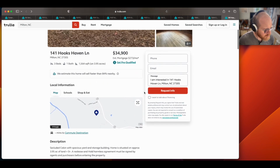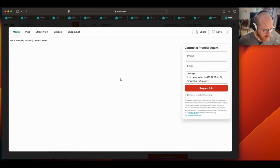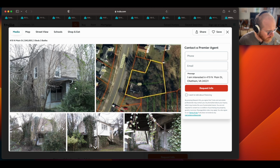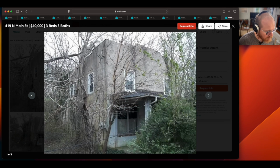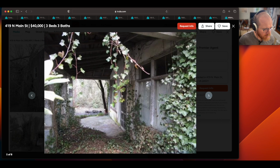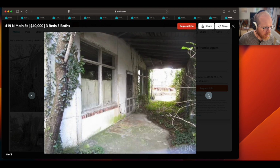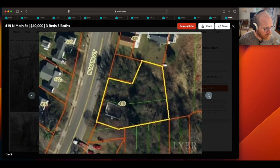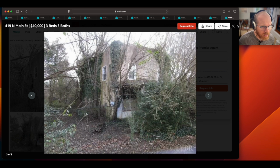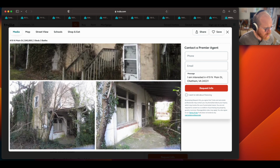Not bad. A basement. Foreclosure looks like. Concrete house. Big lot. Two lots actually. Some funky lines to this one. I don't know what that roof looks like. It doesn't show it. But it can be had very cheap, $40,000.